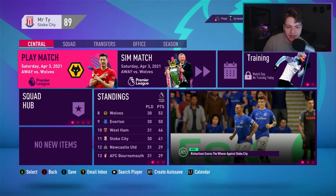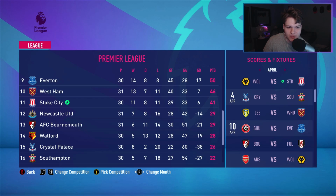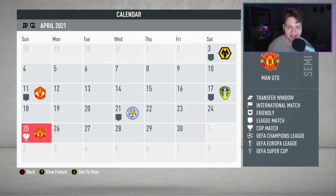Alright, so we are into April. 30 games played so far. We're still in 11th place. So we have an 11-point lead over Newcastle and a game in hand. So like I said previously, it would take a big drop for us to finish below 11th. And we are into the semi-finals of the FA Cup. But now we have Manchester United in the semi-finals. So I'm planning to play that game in this episode.